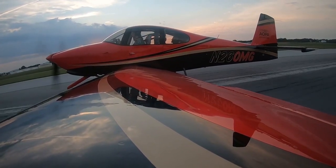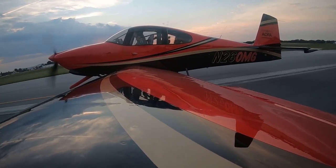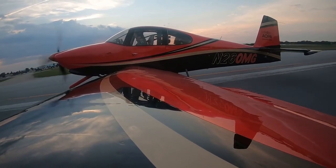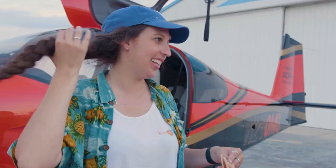Perfect. Hold that nose wheel off, just for fun. We'll go down to the next taxiway, and we're good. All right, good job. Hey. Beautiful. That was fun. You can tell me what you honestly think of the airplane. You're not having to pull any punches here. If there are things you don't like, just speak up.